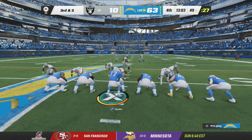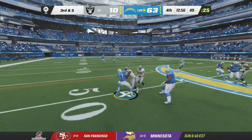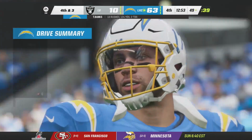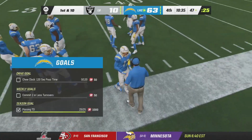Looking to speed things up here, going with some tempo. Off the play fake. Banks on the move to his left. And he'll be stopped well short. Only 2 yards there, fourth and three. And now out on the field, here comes Los Angeles.